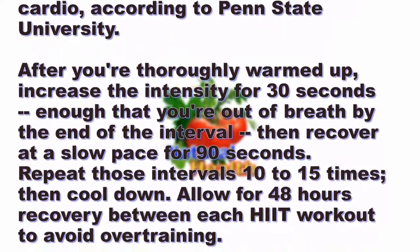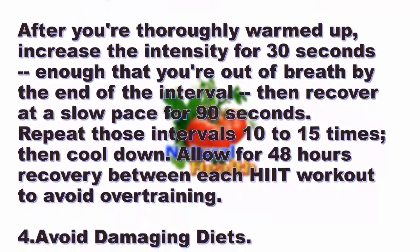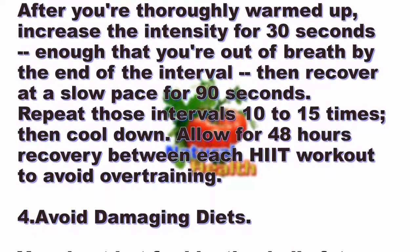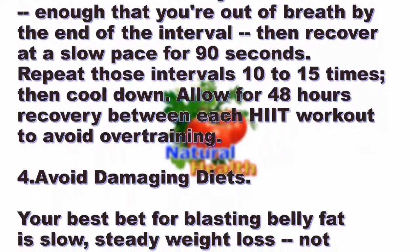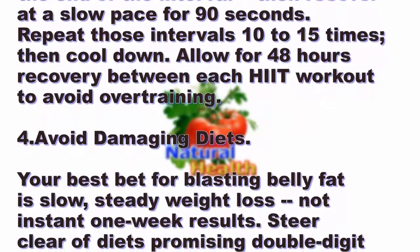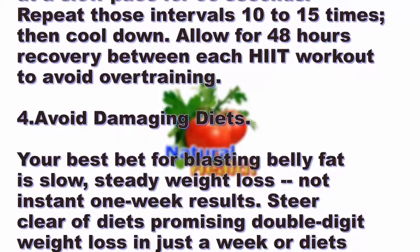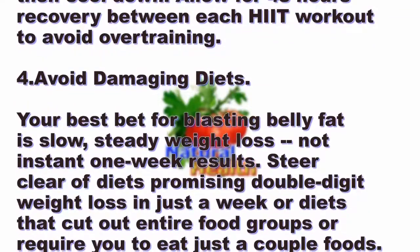After you're thoroughly warmed up, increase the intensity for 30 seconds, enough that you're out of breath by the end of the interval, then recover at a slow pace for 90 seconds. Repeat those intervals 10 to 15 times, then cool down. Allow for 48 hours recovery between each HIIT workout to avoid overtraining.